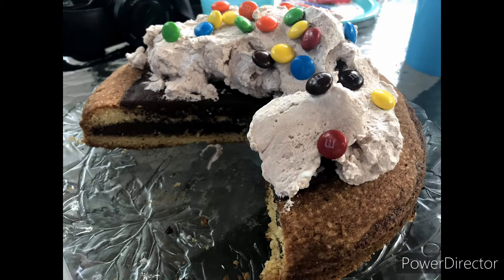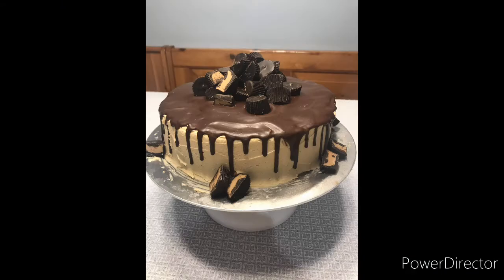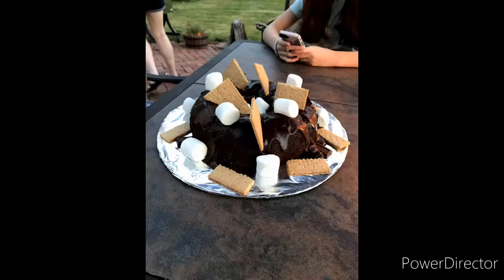Now I'm just going to show you some pictures of some other cakes I've baked throughout quarantine as inspiration for different cakes you can bake. Let me know down below which of these is your favorite and which one of these you'd want to bake. I'm going to have to say this one right here. The s'more cake looks amazing. And it was amazing too.